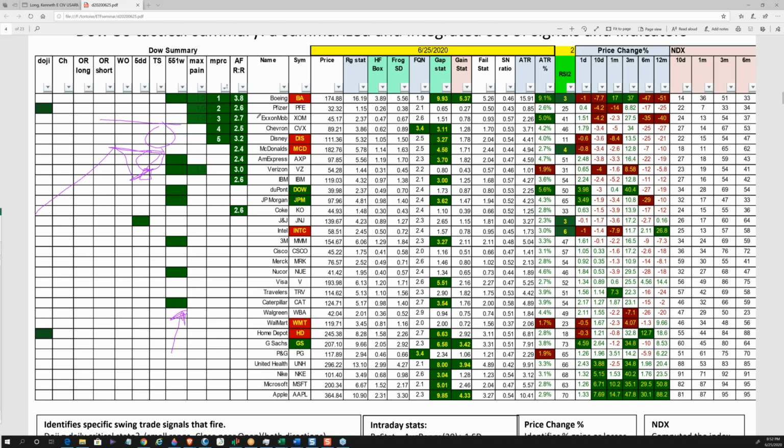I also want to come over here and look at something like Boeing and say, oh man, Boeing, even though it is a 551W and was a white candle, it's got 3.8 to 1 to the 10-day high. So it's a great swing trade. And its RSI2 value is 3. And it's oversold compared to its peers on 1-day and 10-day. So there's a ton of reasons why people might look at Boeing as an opportunity to buy.